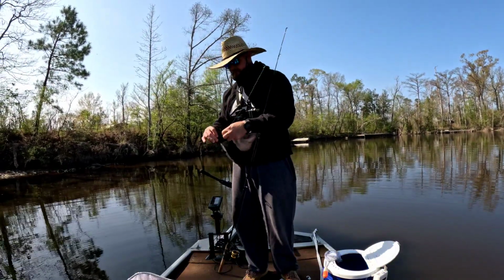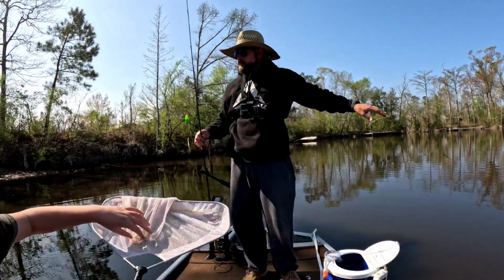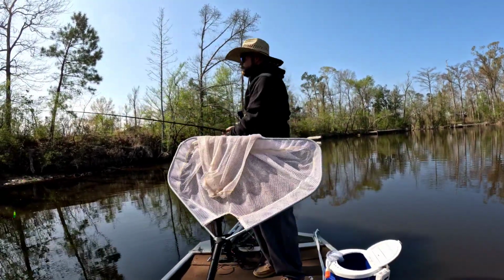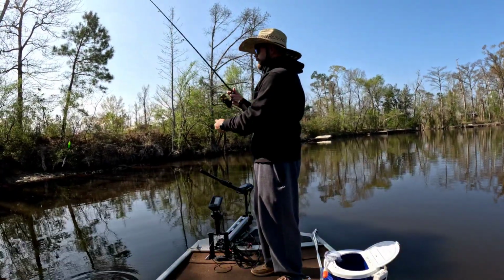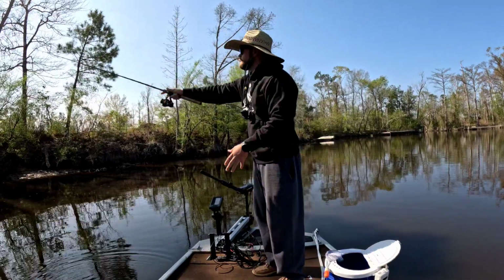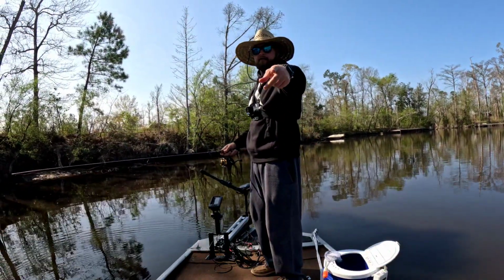You're lucky that fish didn't want to just pop out, because the net, it was like this. That is the second one from over here, and I'm going to use Amelia's rig and see if we can't grab another one out of here. But we'll be back with y'all if we do.